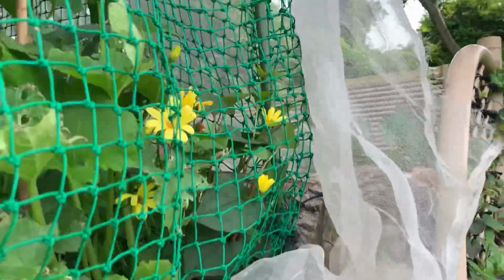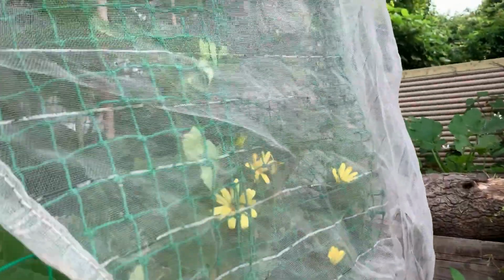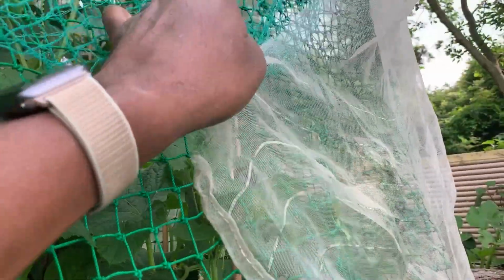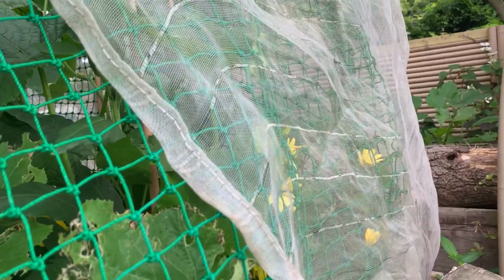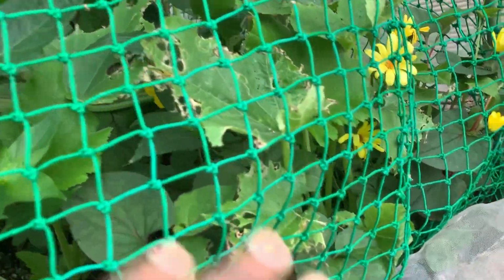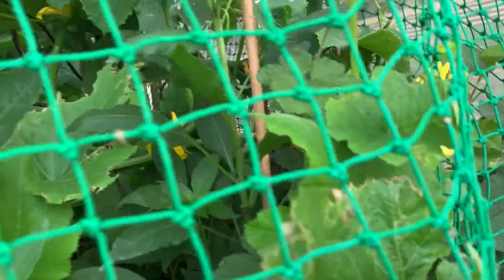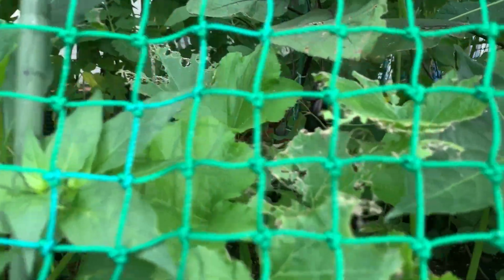So, let's see here. Yeah, I'm going to pull this back. I can just pinch these together with some twist ties or something, just to keep the crow's beaks out of there. Let's see. The zucchini and peppers are doing well. Something's chewing the leaves of the zucchini, but I'm not too worried about that.